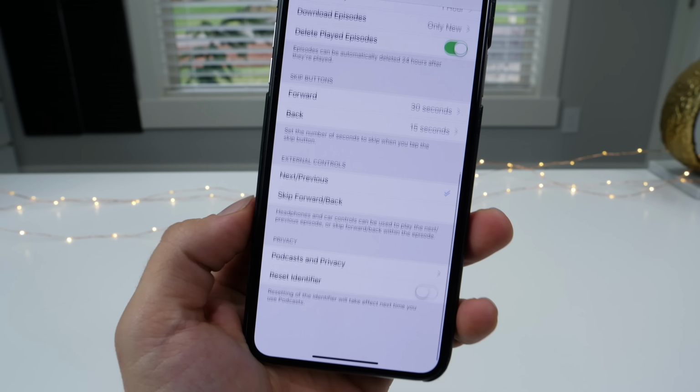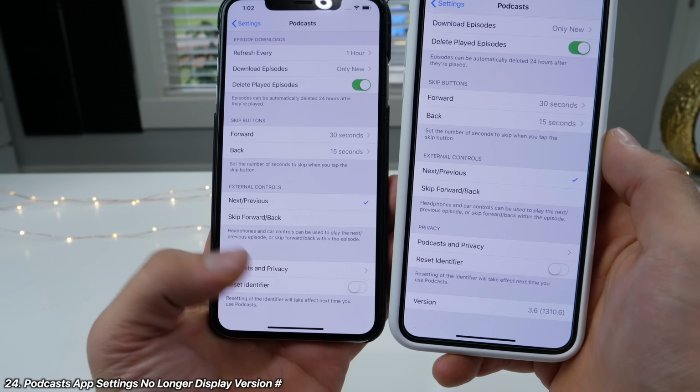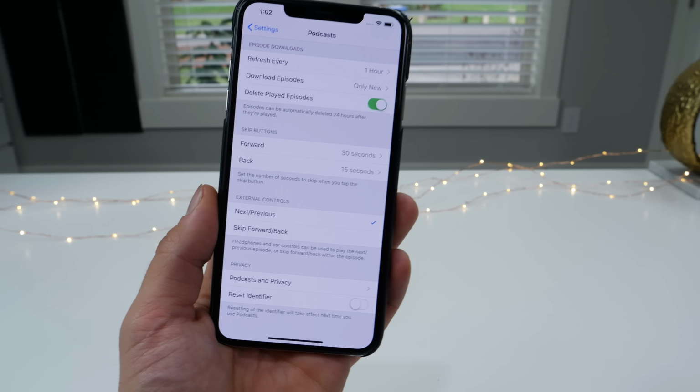In the podcast settings, scroll down, and I am no longer able to see the version number here. So Apple has been hiding that off of the apps in settings, so you really can't tell if they've updated that or not.